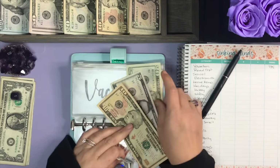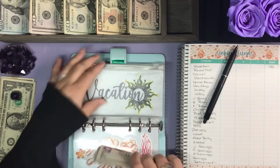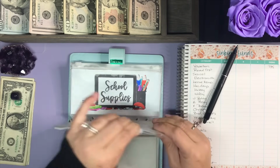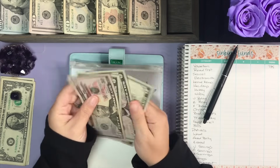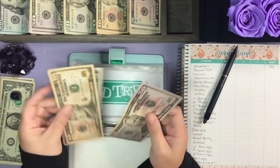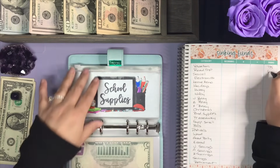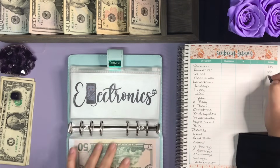And then we have 20, 35. Okay. We are good with that. Road trip. We have 50, 55, 60, 65. So let's keep this 5. We'll put this back. So 65 there. For school, we are actually capped at 50. So we're going to leave it at 50.